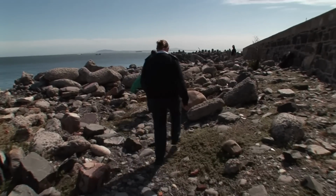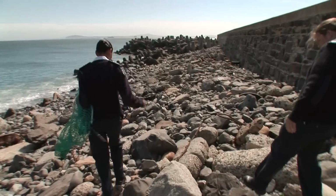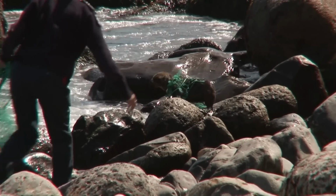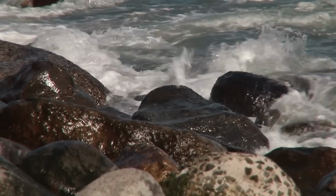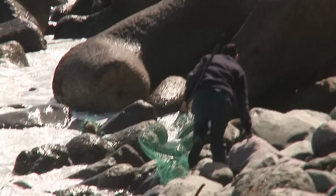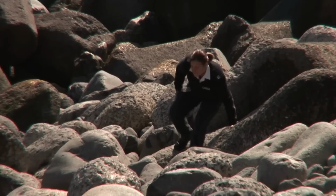The tide's coming in, and the tangled net is hampering the seal's ability to swim. Kira and Liesel need to work quickly. Liesel, you want to go on top? I'm going to go down here. Just make a noise or something on that side. Liesel draws the seal's attention as Kira edges closer with the net. Can you come in between over here? Between the rocks. Between the rocks here.